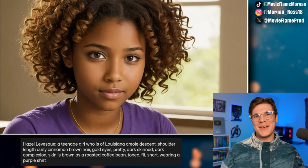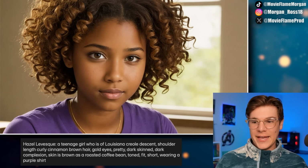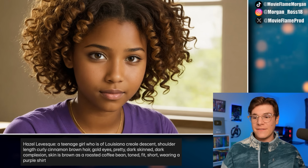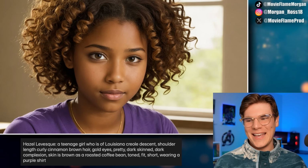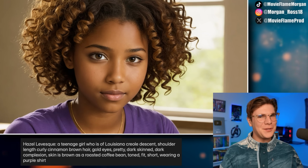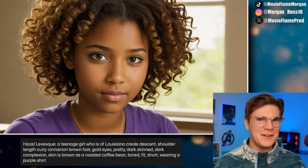Okay, that one's really good. I think that one is spot on. She has the shoulder length hair, definitely the beautiful brown skin that Frank described her to have. So one thing that I'm pretty embarrassed to admit is the first time I read Heroes of Olympus, I just did not pay attention to the way Hazel was described. I might have been distracted while I was reading.